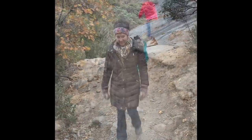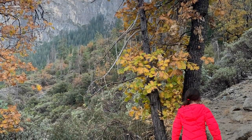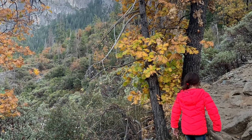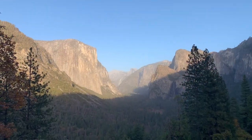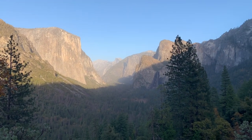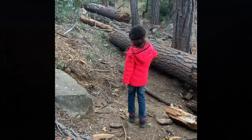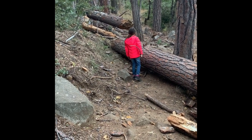Then what we did is we parked on the other side of the road, on the south side. There's a small parking lot, holds maybe 10 cars or so, but we parked there and then started the hike up to Inspiration Point. This was fantastic because nobody was on this hike, so we totally got to have this fantastic view of Inspiration Point without having anybody else around us.